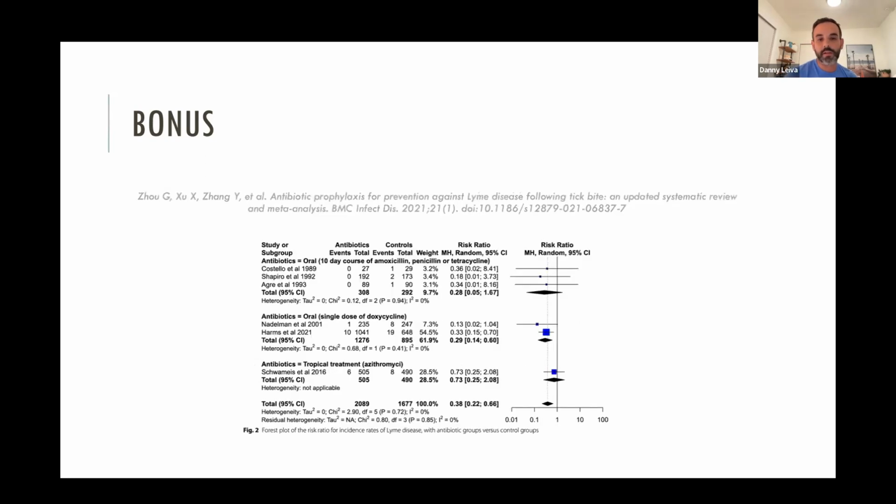And then finally, there was a meta-analysis that was published last year looking at a few different prophylactic courses, putting it in a forest plot. Here, I think just for simplicity's sake, I just wanted to reproduce the forest plot from it.